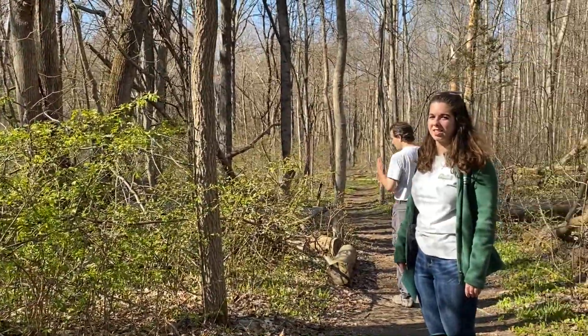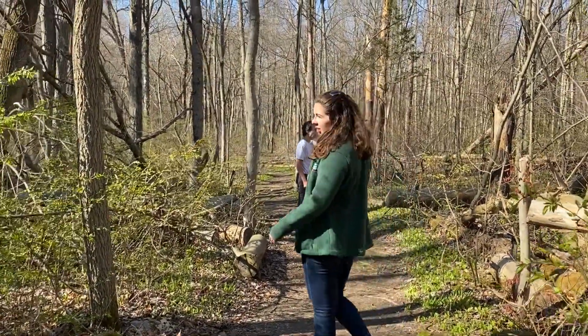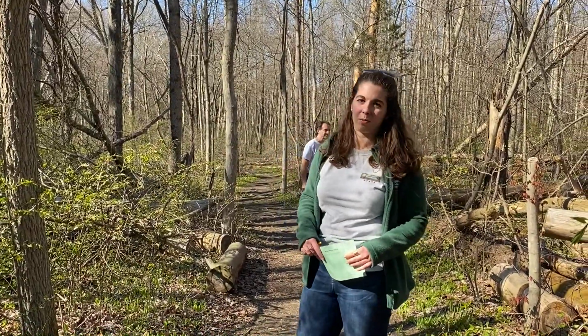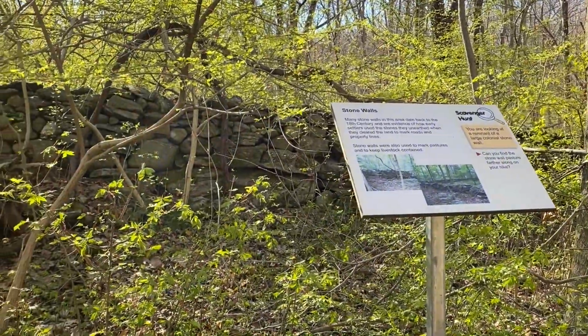Yeah, it's crazy because the stone walls were built and they've just lasted for 200 or 300 years. And like we said, some of the rocks in the stone wall might actually be from the quarry that we stopped at. There's a really big rock at the bottom of the stone wall over there that I see, but you could look out for other ones too.